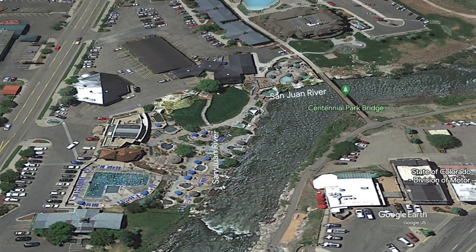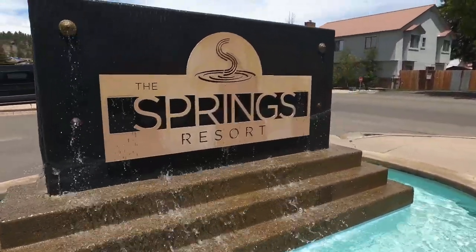That was a lot of fun. I'm glad we did that hike. Yeah. I think we should go downtown Pagosa Springs, and I think they have a boardwalk, and walk that, and maybe grab some lunch.